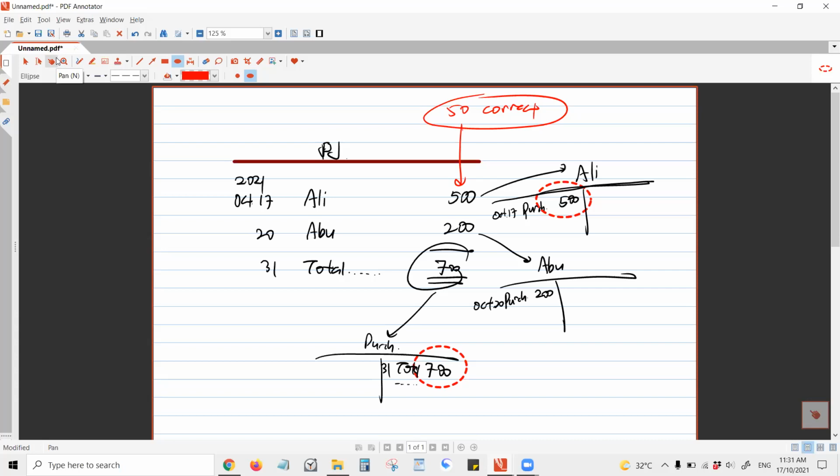And here, the error doesn't affect the trial balance because we have done the debit entry with the same amount, 700. We have done the credit entry with the same amount, 700. So trial balance will still be balanced. This is an error that would not affect the trial balance.